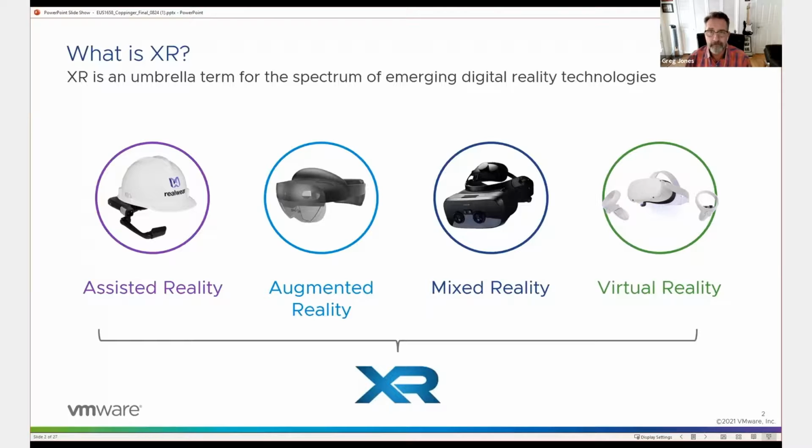Yep. Great. So, welcome to NVIDIA GTC. And of course, let's start off with some of the basics and set a baseline for everyone. What is XR? Well, XR is an umbrella term for a spectrum of emerging digital reality technologies. This is a reasonably new term, and unfortunately, there's a bit of an alphabet soup, if you want to call it, around the various different terms. You've probably heard of AR and VR and MR and XR, but let's just break it down. What is XR? XR is an umbrella term for a bunch of different technologies.